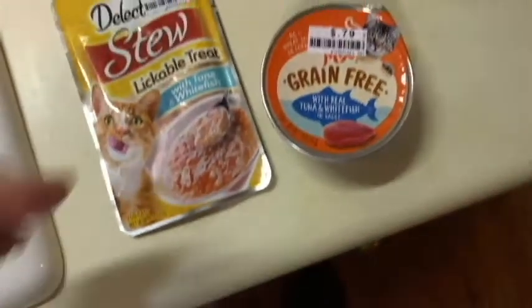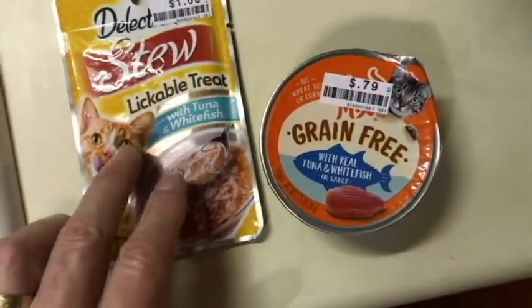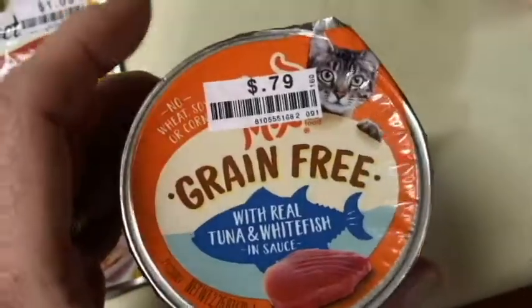meal here. Get down. And so I wouldn't be surprised if they really eat this first and then go to this one. This is going to be a tuna and whitefish as well. This is the Meow Mix.